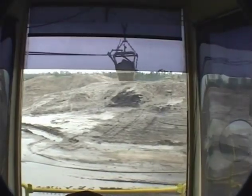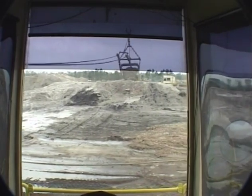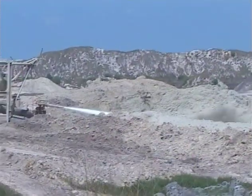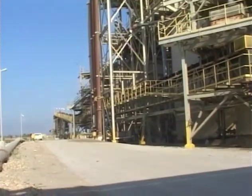The mine sites are usually miles from the plant that will process the rock. The rock is typically dumped in a pit at the mine site, and high-pressure water guns turn it into a slurry that can be pumped to the beneficiation plant where the phosphate will be separated from the sand and clay.